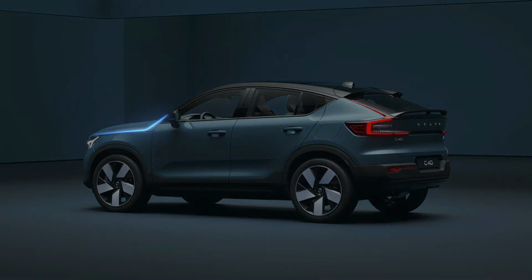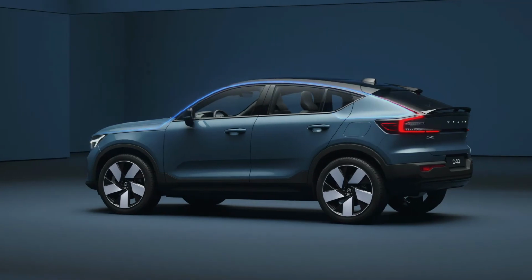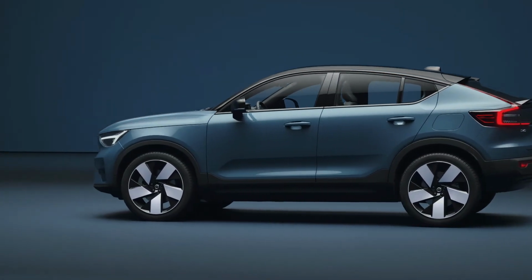Yep. It's a very logical, simple theme setup for the entire car. Yeah. So you see that in the body side, like I just mentioned, but then you also see it in the main theme of the shoulder that wraps around into the front of the car.